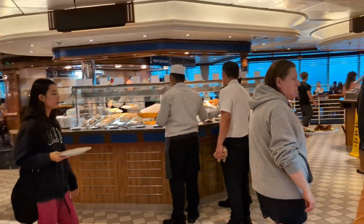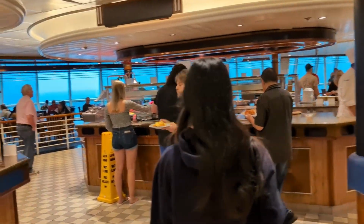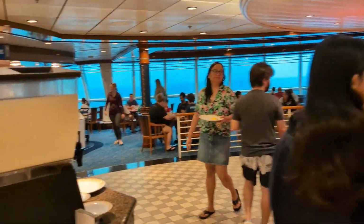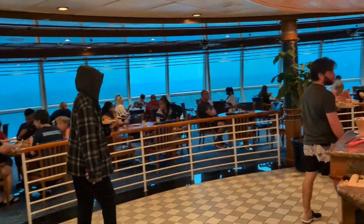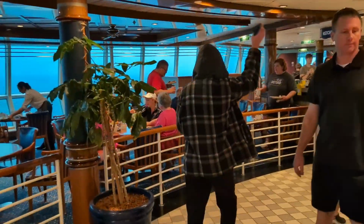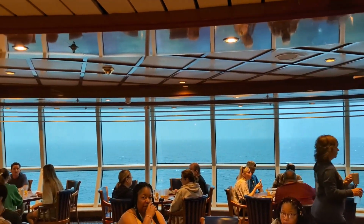Cruises and Casinos on Radiance of the Seas. 5 days, Western Caribbean. This is our first sea day. Tomorrow, our port of call will be Cozumel, Mexico. Then Costa Maya. And look how bad the weather is outside.